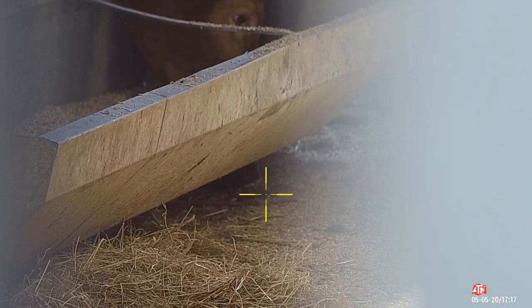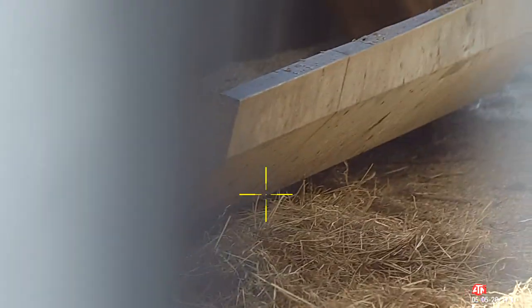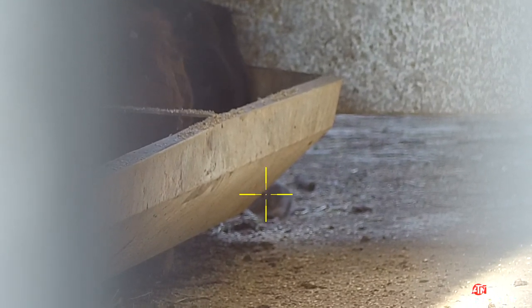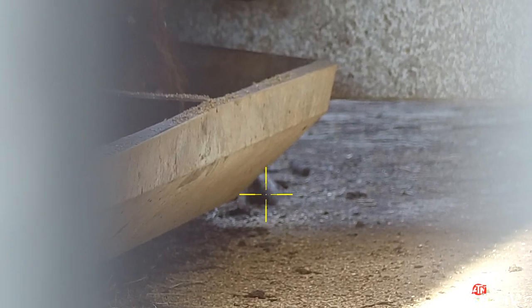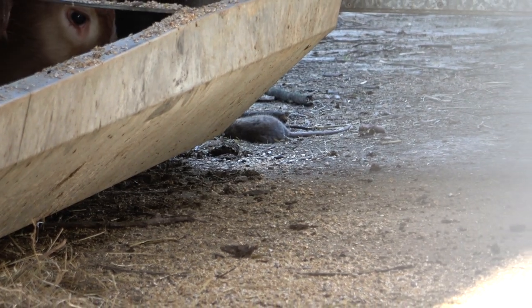As I first peered over the gate, I could see plenty of rat activity. I didn't want to disturb them too much, so I tried to peer through a gap. The trouble is, it was only a couple of inches wide, so it gave me very little movement in terms of left to right ability. I did manage to get one though, as you can see through this little gap here.